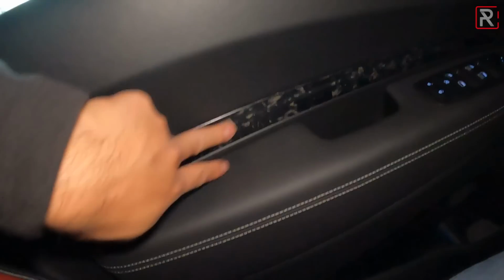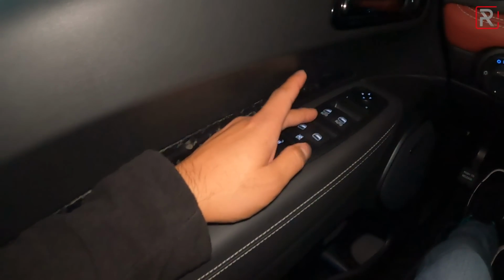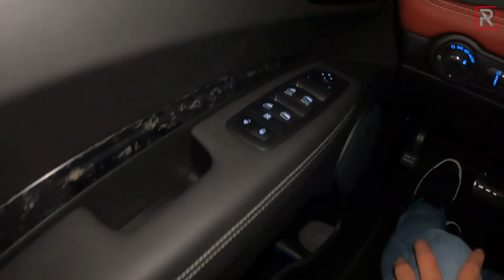You've got some carbon fiber look trim. You have some real stitching over here where it's padded. The window controls, you can see the driver and front passenger window are automatic up down. The rear is not one touch. My tester has the optional premium Harman Kardon stereo, which does sound pretty good.